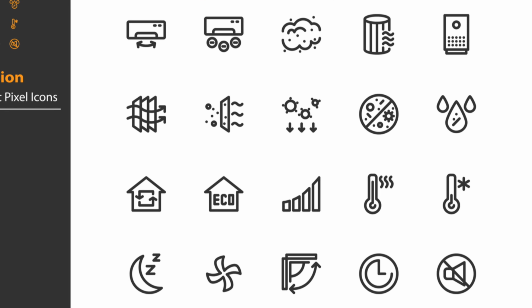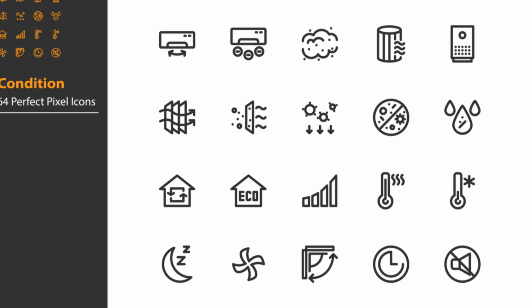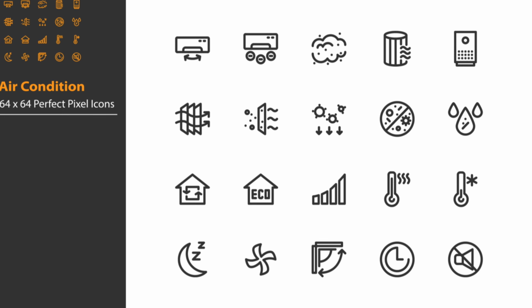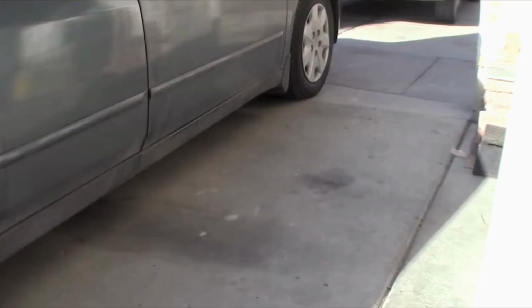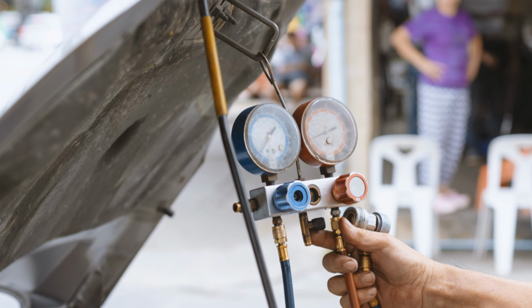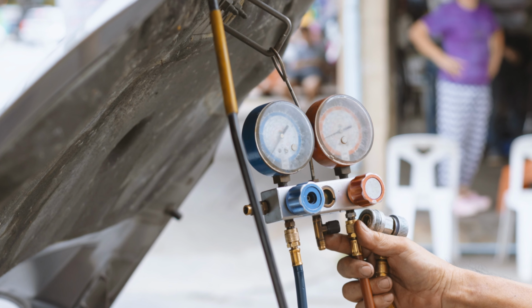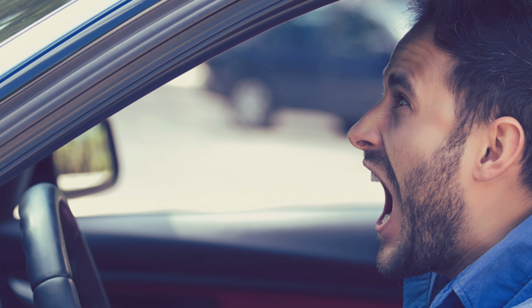How does a heater control valve affect AC performance? You might not realize it, but your heater control valve and air conditioning system work together more than you think. If the valve is stuck open, hot coolant will continue flowing into the heater core, even when you're trying to cool down the cabin. The result? Your AC feels weak, and the cabin temperature struggles to stay consistent. It's frustrating, especially on a hot day when you need that cold air the most.